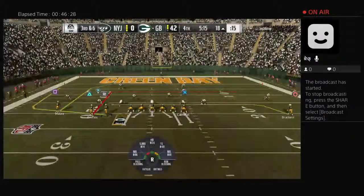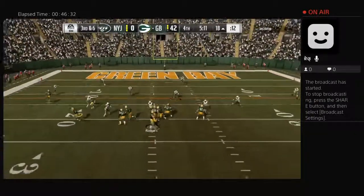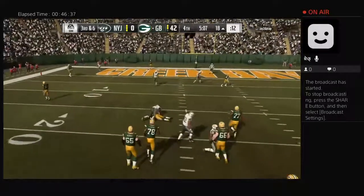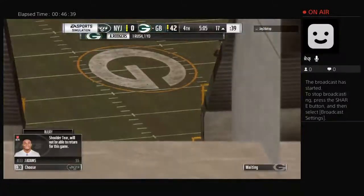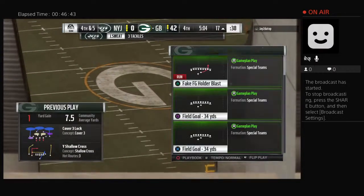Hey, check 26. Go to 50. Hey, you block over here. To throw on 3rd down, Rodgers. And he'll get it down this time to the 17. They'll give him a yard on the play, and it'll be 4th down.